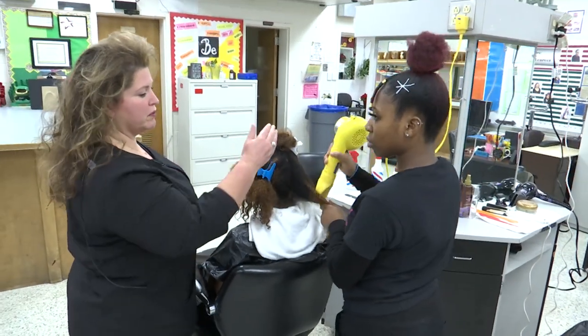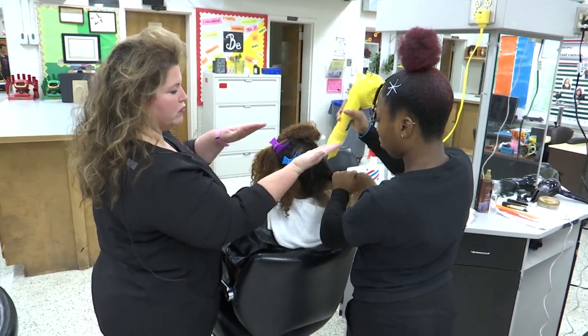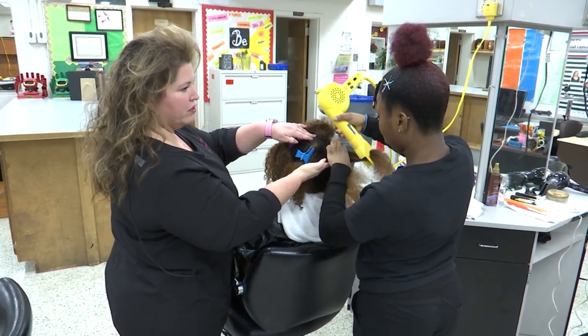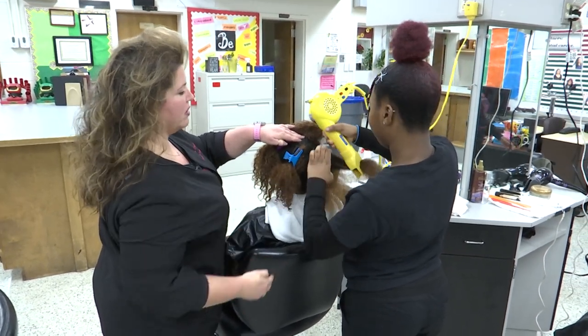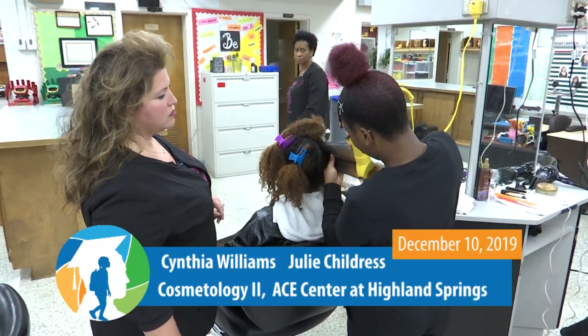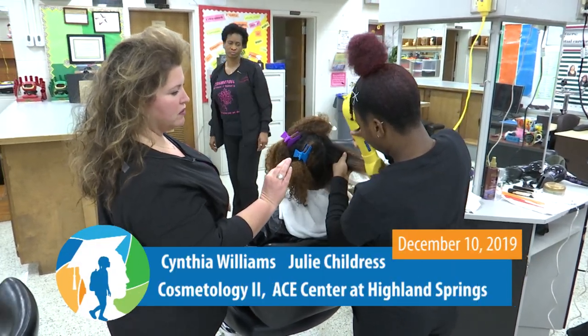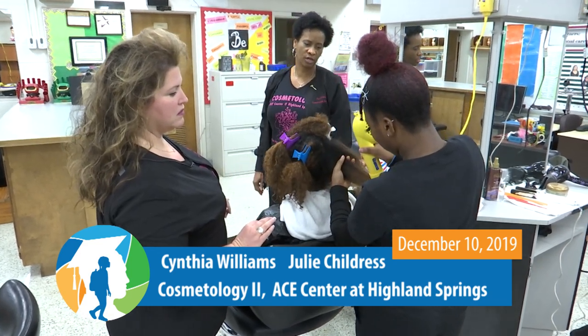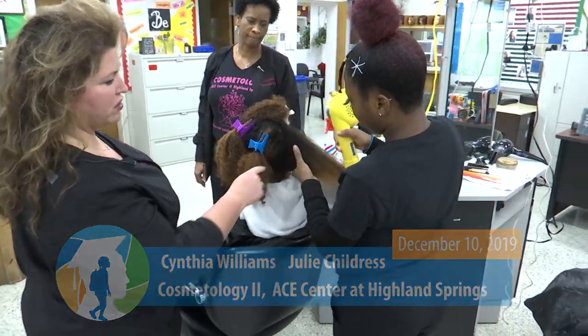Make sure when you are blow drying, you're doing good. Make sure you don't direct it at the scalp, because if you direct it at the scalp, what are you gonna do? You're gonna burn your client. If you do it a little bit slower, you'll get the hair straighter. See, there you go. See how much straighter that looks?